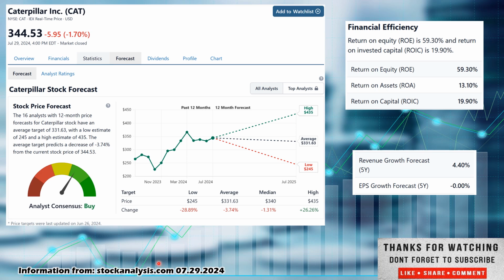Now we're going to jump over to stockanalysis.com. That's another source that I go to for information. You pick any sources that you like. I just always recommend more than one so you can make sure the information you're getting is accurate and up to date. Now they have 16 stock analysts that have taken a look at this. They actually call it a consensus buy, though they are close to a buy and a hold. This would be a strong sell, a hold, a buy, and a strong buy.